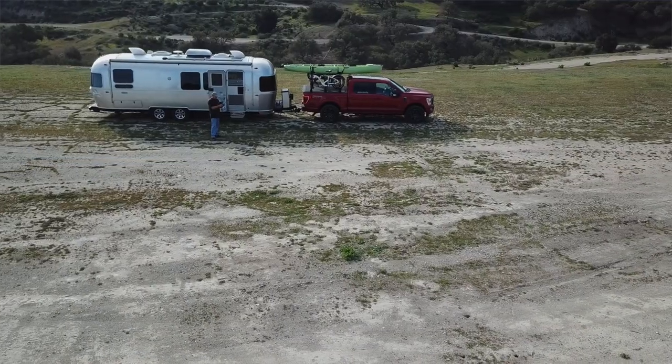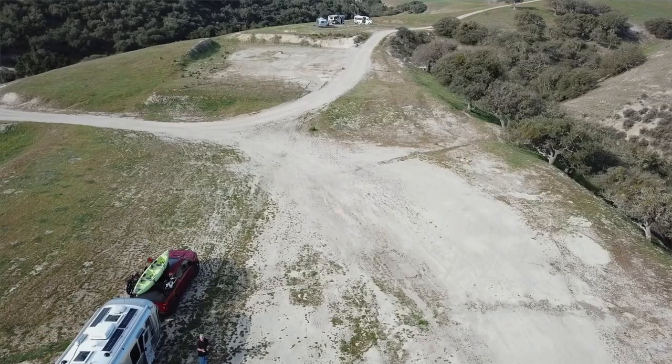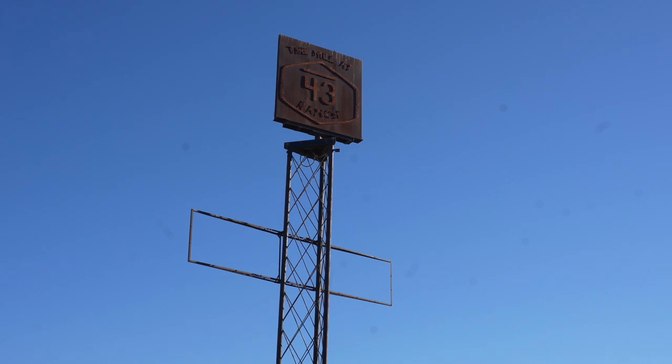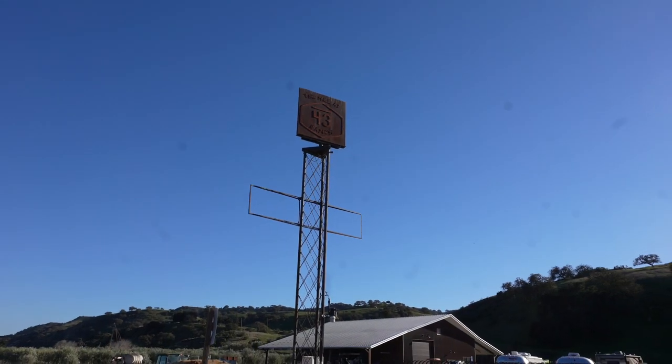And today we're coming to you from a really unique campsite. We're actually in a cow field. Yes. But there's no cows where we're at. Right. It's a huge, open range area. But we're staying at 43 Ranch. And this is an olive oil farm and it's part of the Harvest Host program.